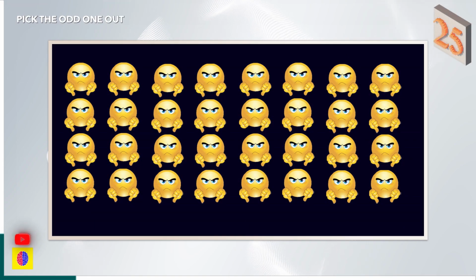The game is simple, we show a lot of emojis and one is different than all the others. Can you find it?